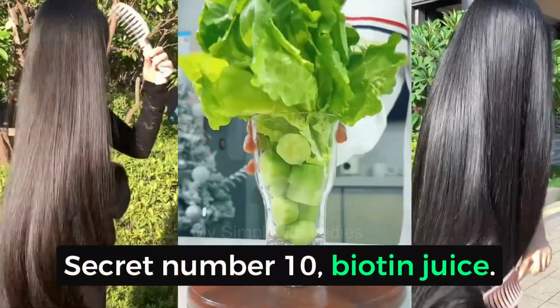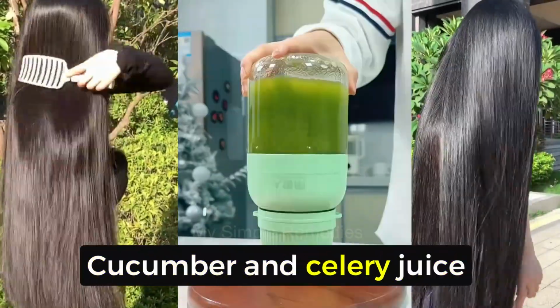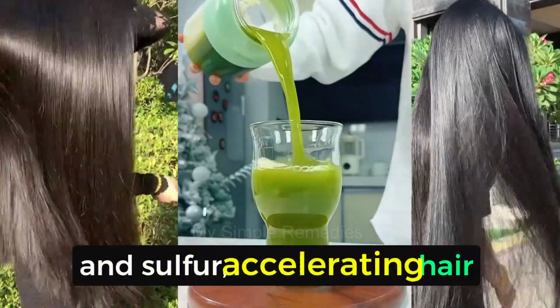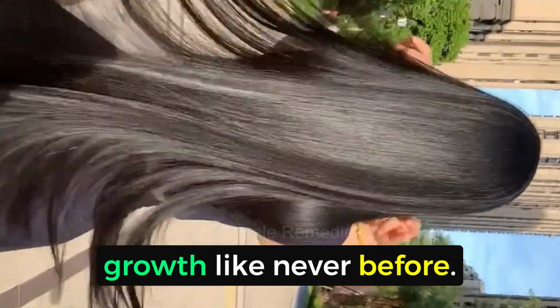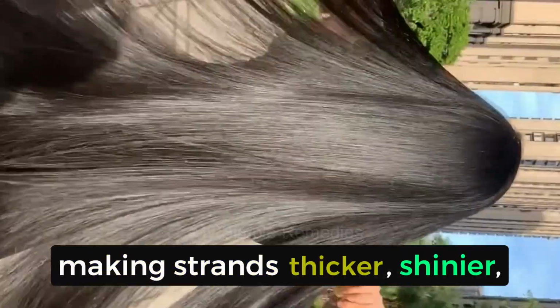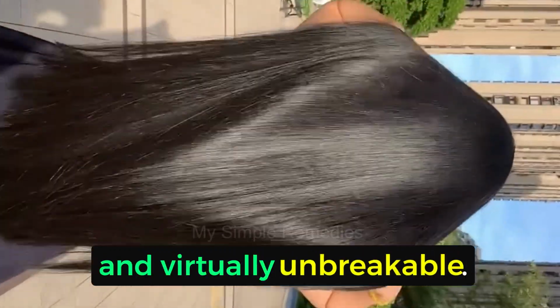Secret number 10. Biotin juice. Cucumber and celery juice floods your scalp with ultra-hydrating silica and sulfur, accelerating hair growth like never before. This powerful blend detoxifies hair follicles, making strands thicker, shinier, and virtually unbreakable.